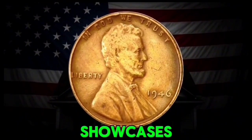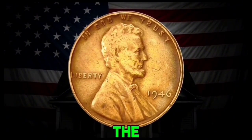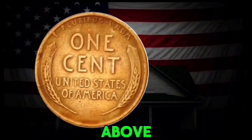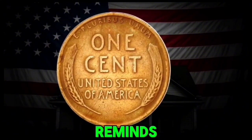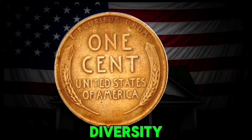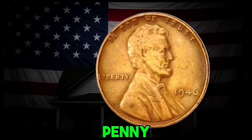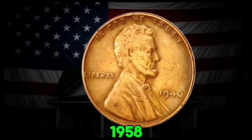The design showcases two wheat stalks, one on each side, framing the words 1 cent and United States of America. Above this, the motto E Pluribus Unum reminds us of the nation's unity through diversity. This reverse design earned the nickname Wheat Penny and remained in use from 1909 until 1958.